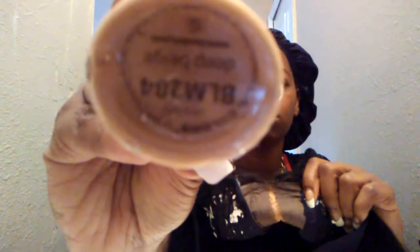Can you guys see that? Well, that's just upside down. But it's in deep beige. And that's the color I use to put on the part. But without further ado, let's get this baby on.